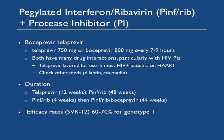The efficacy rates have been much better, and they're now up to 60 to 70% for genotype 1 in initial studies. Now, these are very new studies. We are not yet using this ubiquitously in our HIV, hepatitis C infected patients, but we are seriously thinking about how we would treat those patients, and we're starting to enroll our patients in some treatment trials.